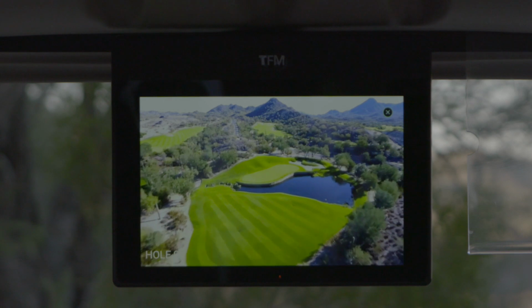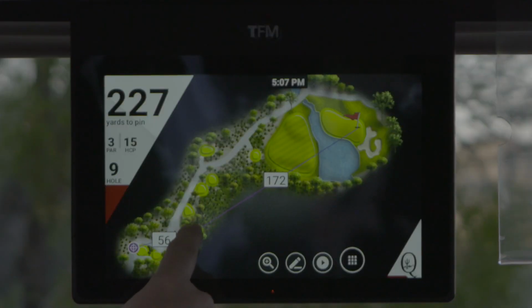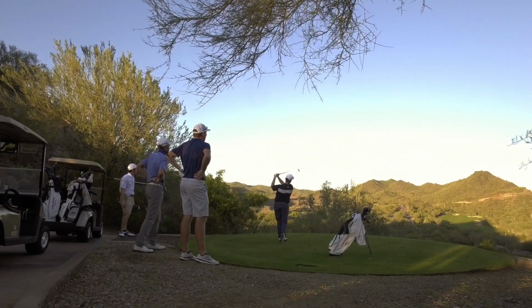The screen is the best I've ever seen as far as clarity, accuracy, the GPS location from tee to green, from fairway to green is spot on, plus or minus a yard. I mean, let's face it, our guests need plus or minus 10 yards, and we're giving them plus or minus a yard. It's unbelievable.